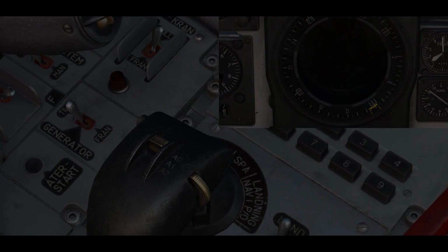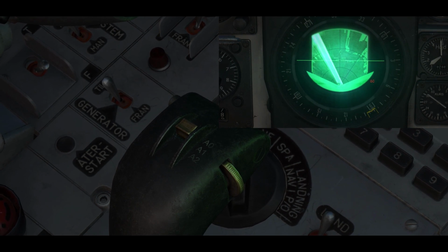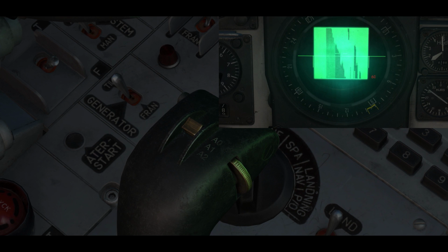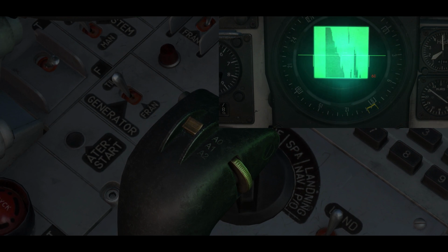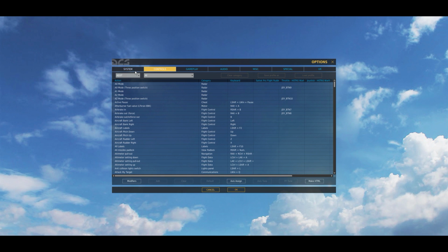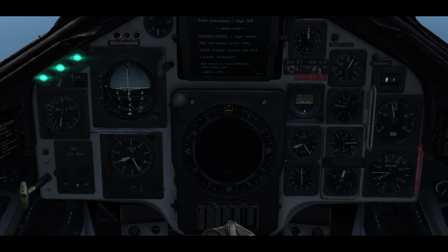It uses three modes: A0, which is radar off, A1, which turns the radar on in wide search mode, and A2, which will use narrow search mode. For those of you who have a Thrustmaster Warthog HOTAS, you can map this function to your boat switch, as you can see here. Leatherneck have made it so that the center position of the boat switch will cycle to the A1 mode. The image you will see is mostly unfiltered and rather noisy.